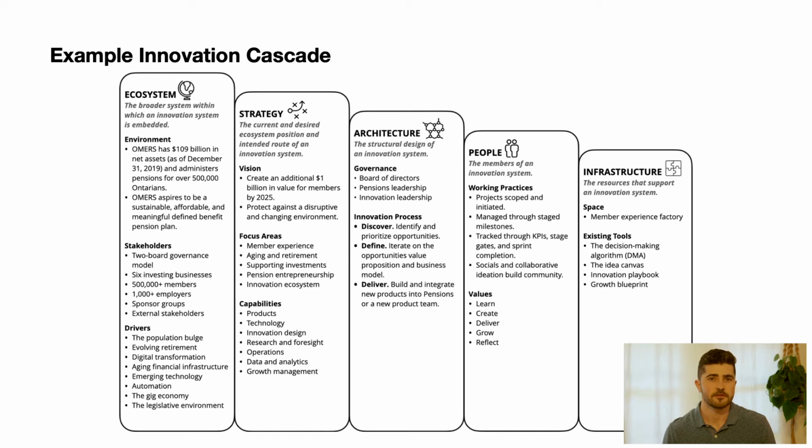Drawing on this process, I conducted a case study with OMERS for 2 use cases. The first was to understand and enhance an existing innovation system. I used foresight, systems mapping, strategy, internal interviews, and observation to map the OMERS innovation system, and distilled 10 recommendations for how to improve it. The second use case was to generate a new component of an innovation system, which in this case was a research function at the front end of the innovation function.